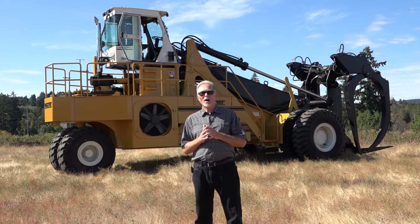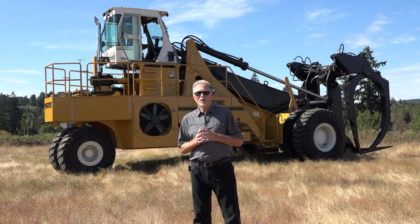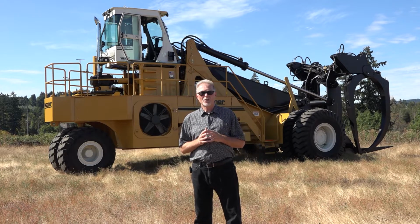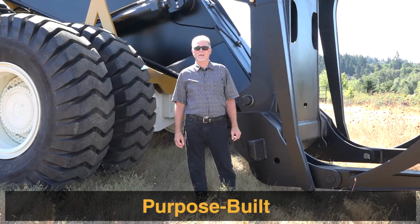If you're considering buying another log handling machine, it's important to do some research so you can make an informed decision. Today we're going to look at some of the key factors you should consider when making your decision. So what does purpose-built mean?